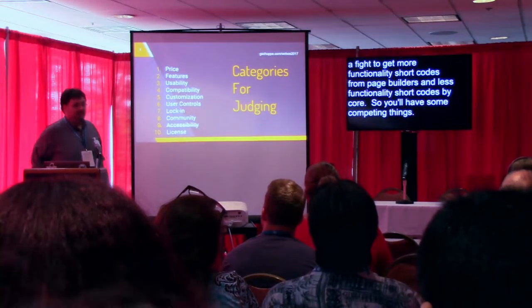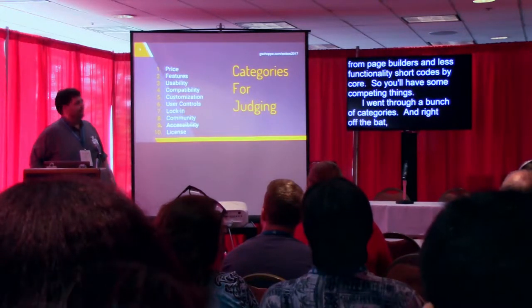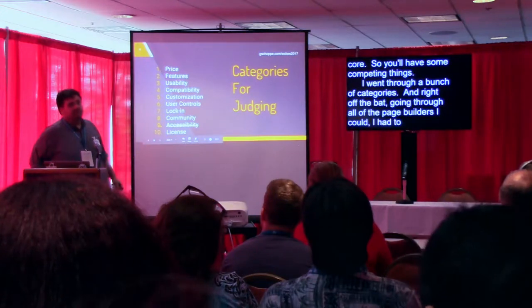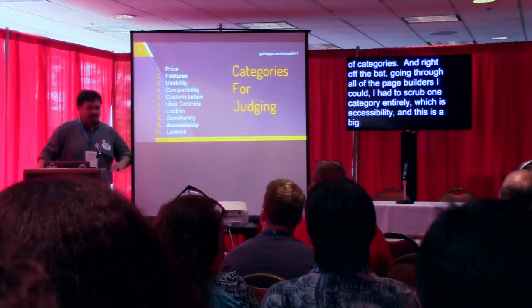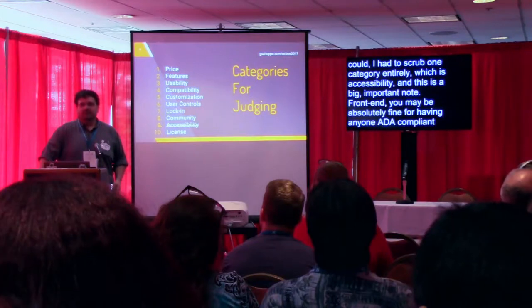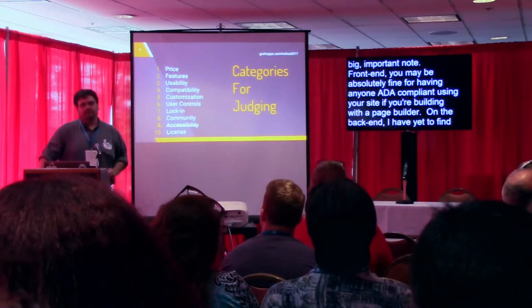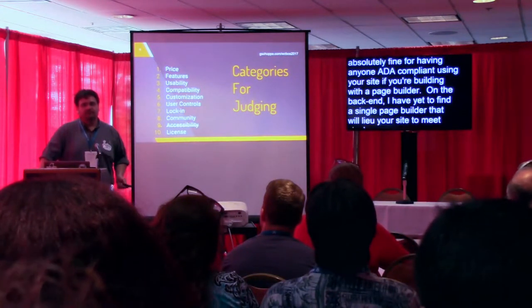I went through a bunch of categories. And right off the bat, going through all of the page builders I could, I had to scrub one category entirely, which is accessibility. And this is a big, important note. Front end, you may be absolutely fine for having anyone ADA compliant using your site if you're building with a page builder. On the back end, I have yet to find a single page builder that will allow your site to meet single A or double A compliance for WCAG accessibility.